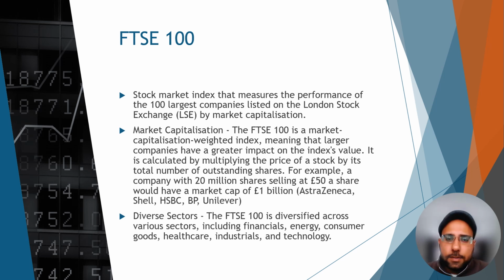One of the key aspects of the FTSE 100 is the diverse sectors. It is diversified across many different sectors, such as financials, energy, consumer goods, healthcare, and the oil and gas sector. So the diversification does help provide a good balanced representation of the overall market.